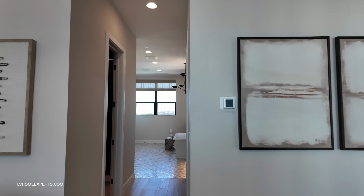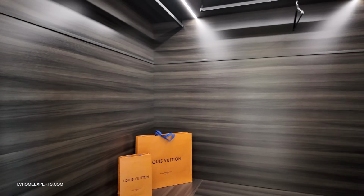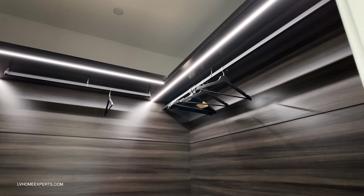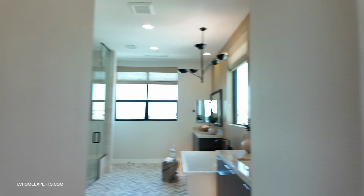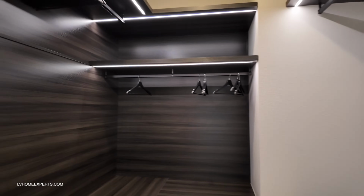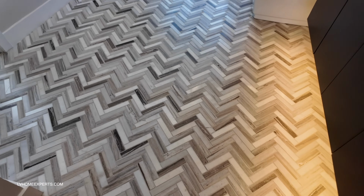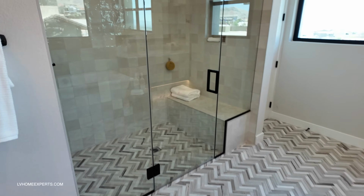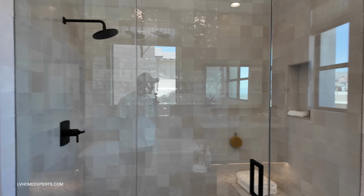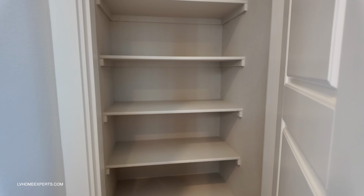Got another thermostat here. Closet, I mean, closet a little bit small. Oh, those LED strips are killer right above there. And then you got two. I guess it's not that bad. Let's take a look at this bathroom here. Love this chevron pattern. Look at that. Linen closet, okay.